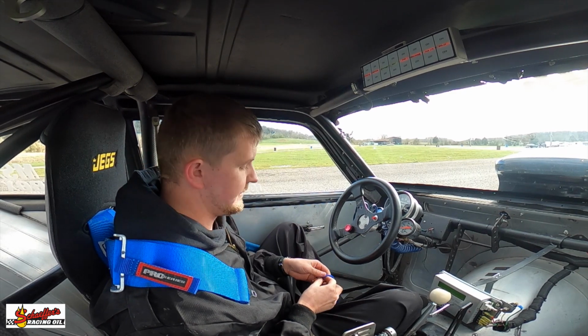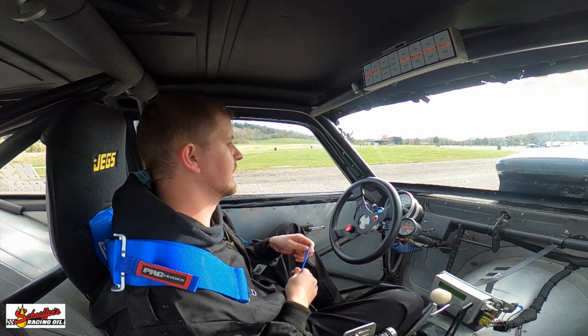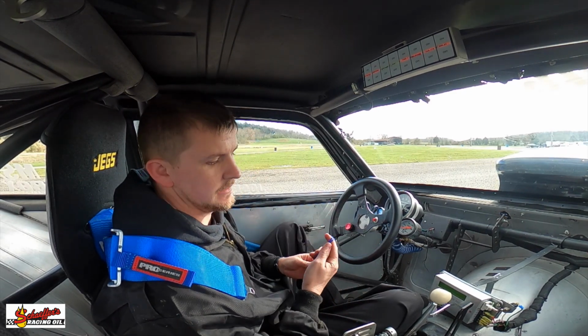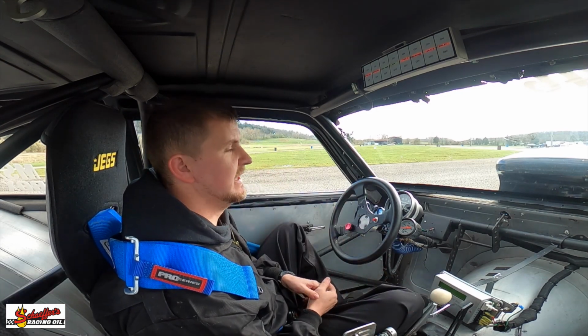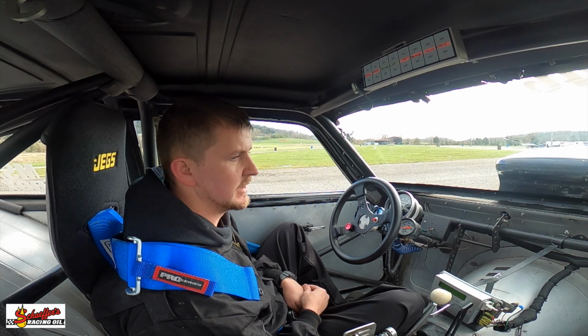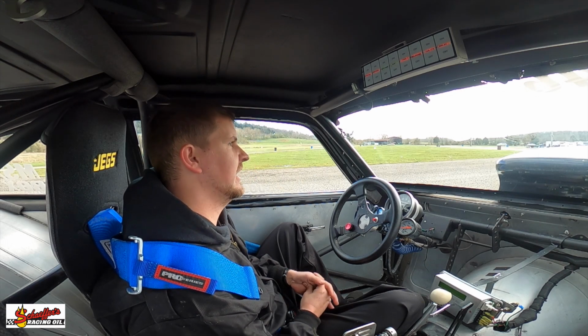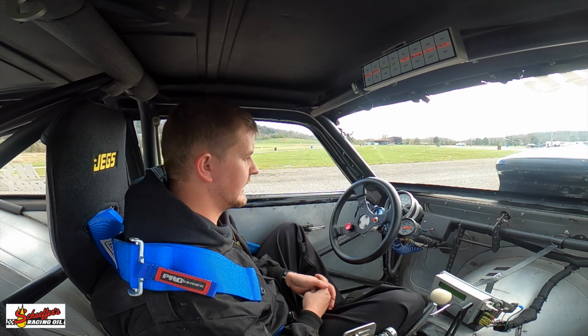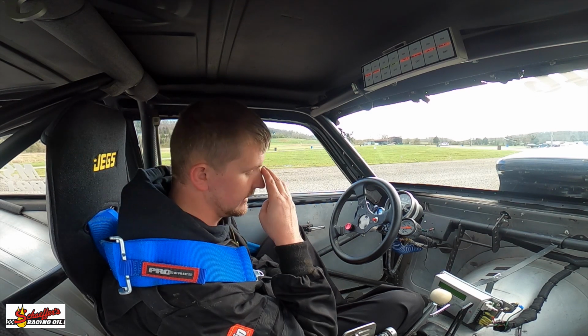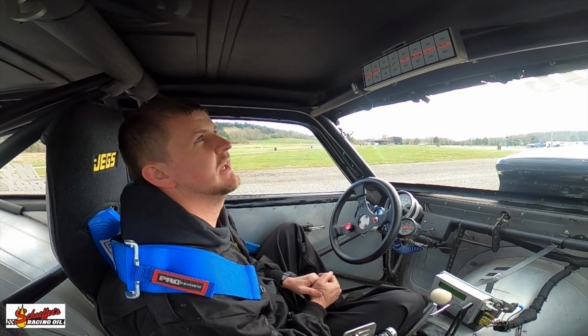Cannot make this car happy. It is going every way but straight. It went hard right again. I don't know if it's just really sensitive to adjustments, but I only put about a flat and a half of preload in it, and it went hard right again. So it's just going every way but straight, and I'm getting frustrated.